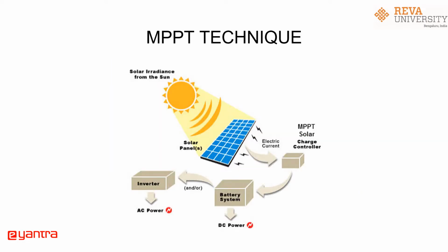In our project, we are using the MPPT technique. That is, the solar panel will tilt from one horizon to another horizon, so the solar panel will track the sun's position from day to evening. So, the intensity of sunlight falling on the panel will be more. This increases the efficiency of charging the battery and charges the battery in a shorter time.